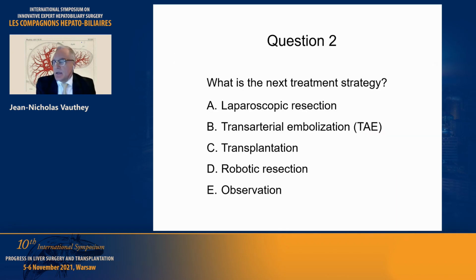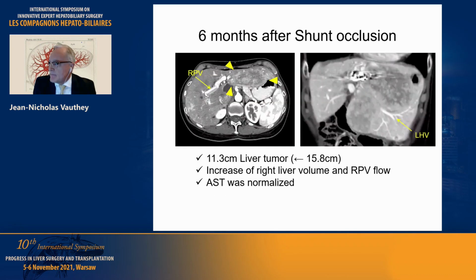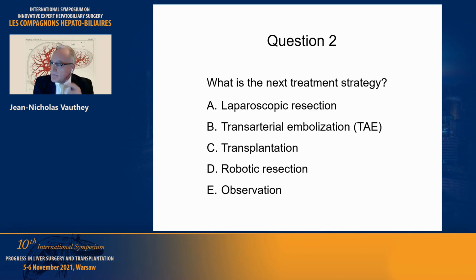But in fact, I presented this case in Mexico City, I think 2 years ago, and I asked the following questions now. What is the next strategy? So the tumor is much easier now to resect. I guess it's a cheap shot. So why don't you include open resection here? I haven't, because it's easy. Nick, it would be very easy for you, Daniel. Yeah. What would you do open?